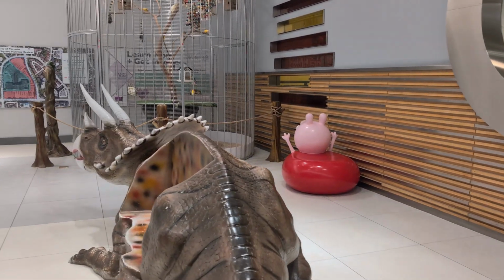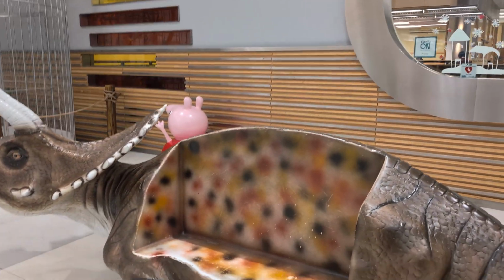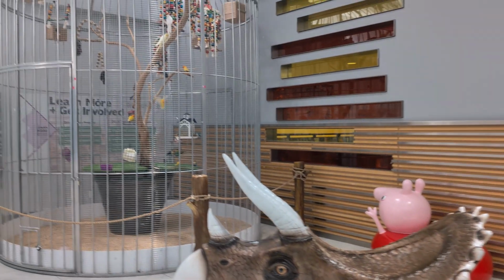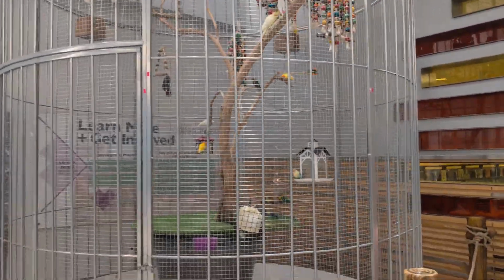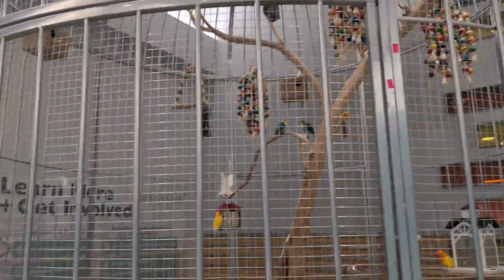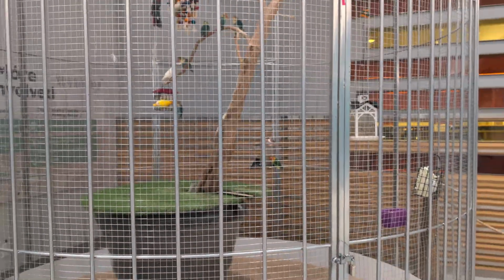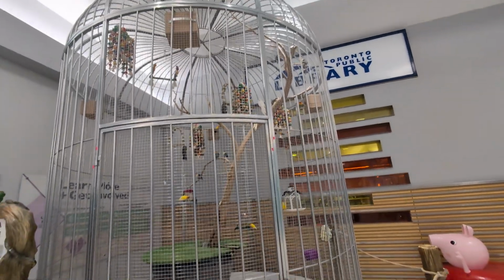So I must say that Woodside Square, they love dinosaurs. So you'll be seeing a lot of dinosaurs here. So this is a dinosaur bench for the kids. And they have this beautiful bird cage right here. And the birds are welcoming me with a song. I don't know the name of any of these birds though, but it's quite beautiful.